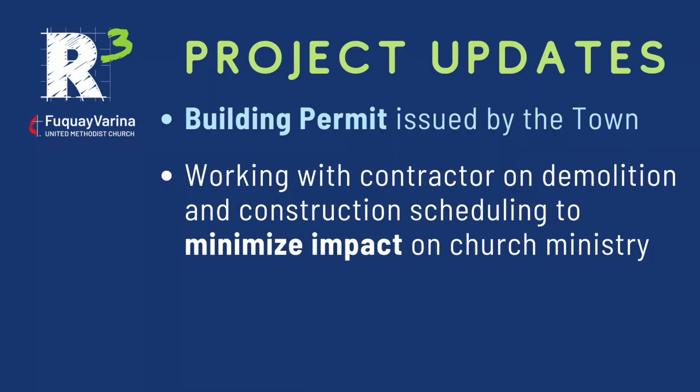They get at least 3 bids for every category to help us make sure we are saving as much money as we can, and make sure we're stewarding our resources well in that regard. So I'm really thankful for their work. We've also started to meet with the project manager and work on scheduling and plans for the fall to keep as many people meeting and doing ministry as we can while all this construction is happening around our building.